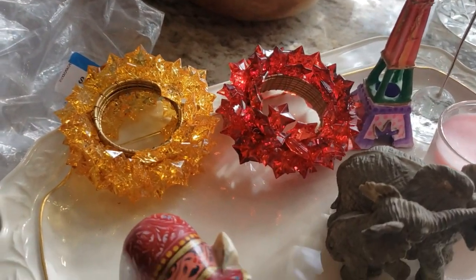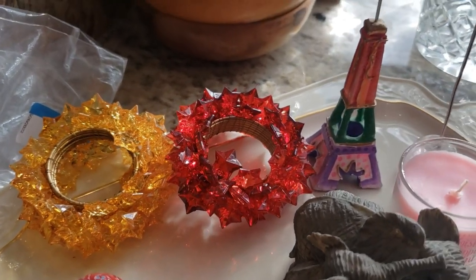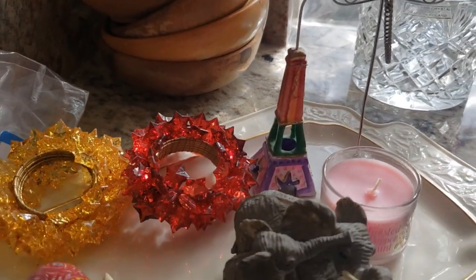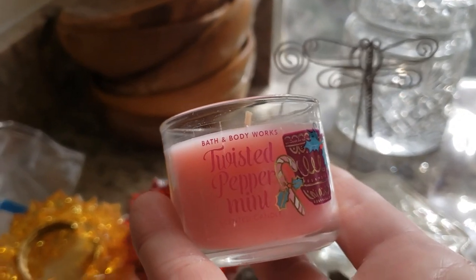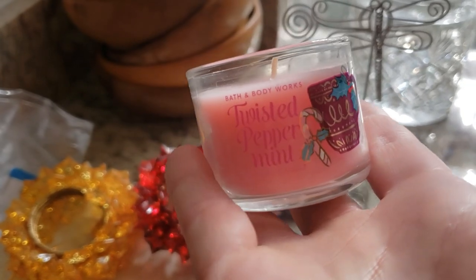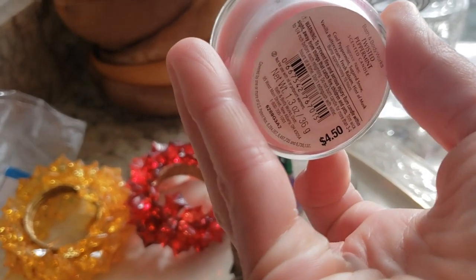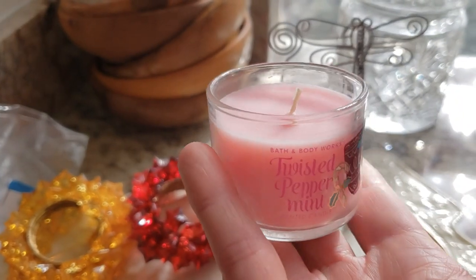We also have a few bits and bobs, odds and ends, a couple of napkin rings here, a couple of little place card holders or photograph note holders here, the Eiffel Tower and the dragonfly. And this is a Bath and Body Works twisted peppermint votive candle. Bath and Body Works candles can sell quite well. If anybody wants me to throw this in with their purchase, it would be $5.